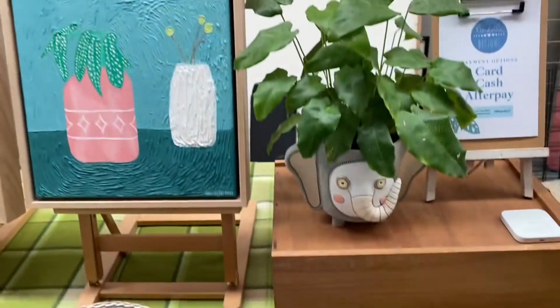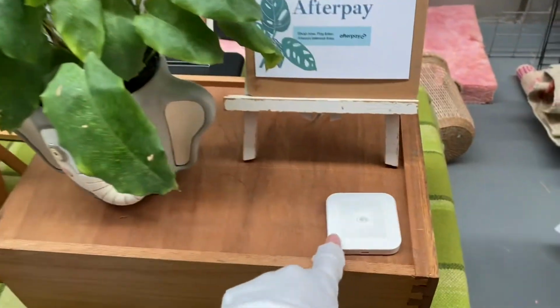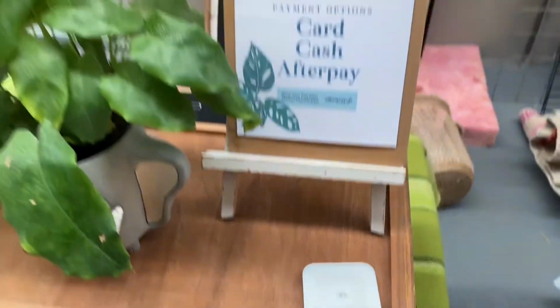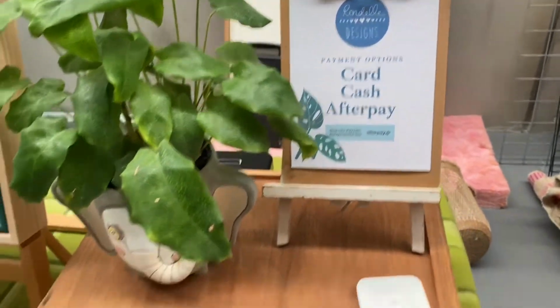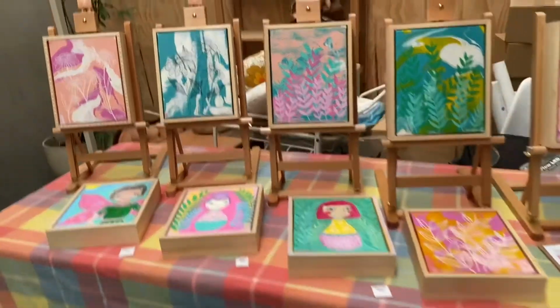And then I've got some of my other little paintings and I have a nice plant and a little card stand with my Square reader, which is the POS, showing people what payment options I take. That is all sitting on a vintage drawer upside down just to give it some height.